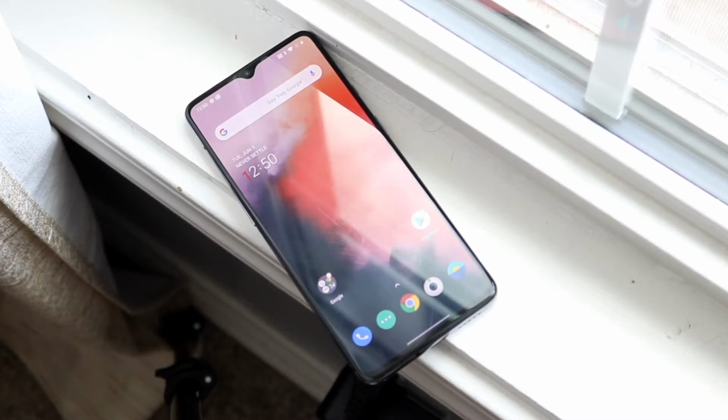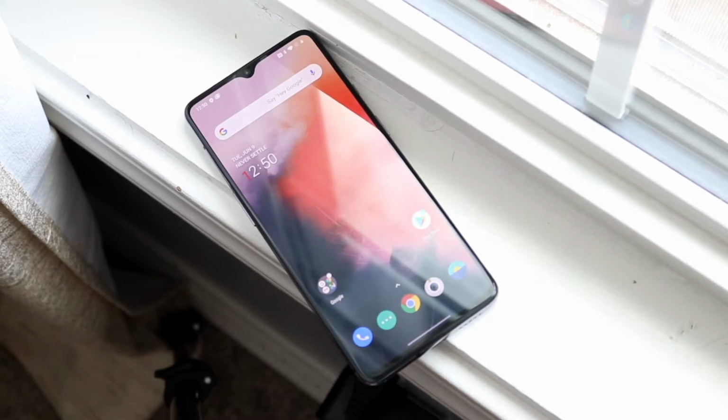Now looking at the front, they both have 6.55 inch panels, so we have Fluid AMOLED displays. They're both 1080p, and honestly, starting off with the OnePlus 7T, I think that panel is really good. I think it still has a lot going for it. There's a little bit of bezel around the whole display, which some people might like, some people might not care. Me personally, I really don't care that much. When I'm using the phone, that doesn't really bother me at all. I still think the screen looks good.